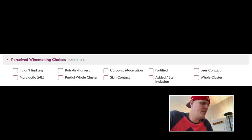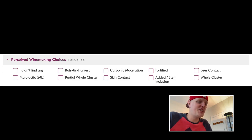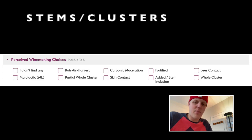Skin contact. This can express itself in a phenolic type of bitterness, maybe a little astringency, or maybe even a deeper golden or pink coloring to the wine. Not super common in white wine, but it can be a clue if you're blind tasting a Pinot Grigio or a Pinot Gris. And regarding the stems and the whole or partial cluster boxes, not something I really think about when I'm blind tasting a white wine.